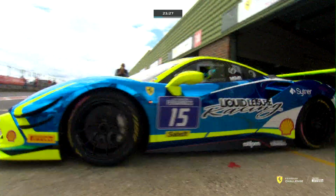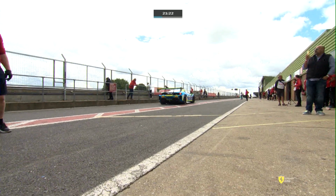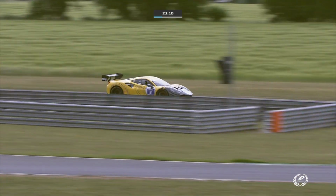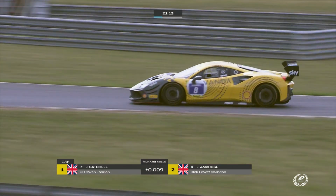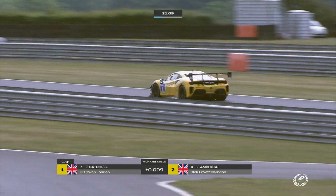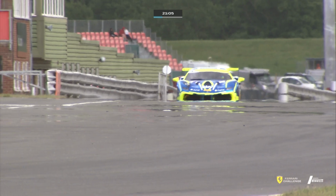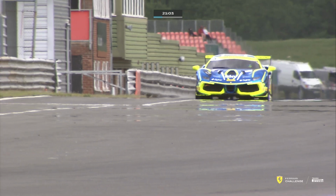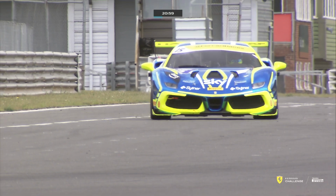You might want to see how you're taking this line here, as we see Stuart Marston leaving the garage and making his way out onto the track, to see what sort of lap times he can do. I think he's going to be our 12th driver out onto the track. But there you can see the gap between Satchel and Ambrose: 9 thousandths of a second in this early part of qualifying. 54.835 for Satchel compared to a 54.844 for Ambrose. And at this early stage in qualifying, that's a very exciting prospect.